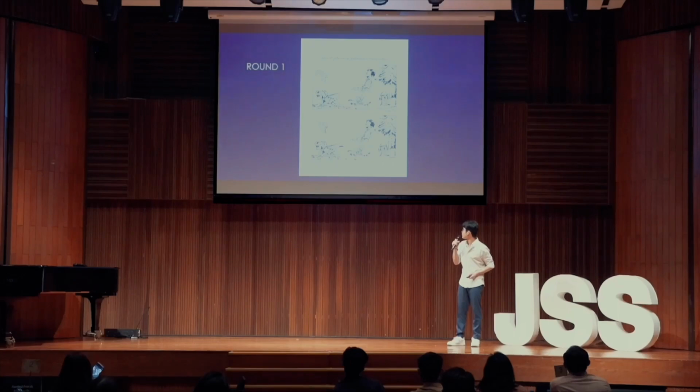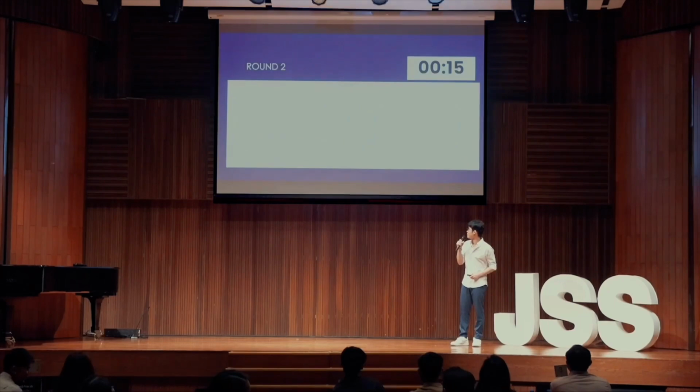Here are the differences that were in the 2 images. Now, don't forget to keep track of how many differences you ended up spotting. Is everyone ready for round 2? Okay, 3, 2, 1, your time starts now.